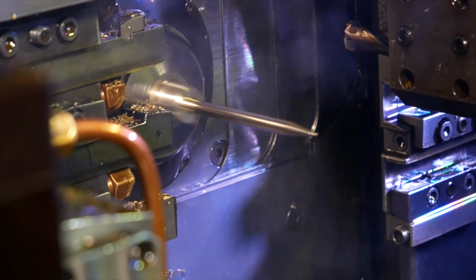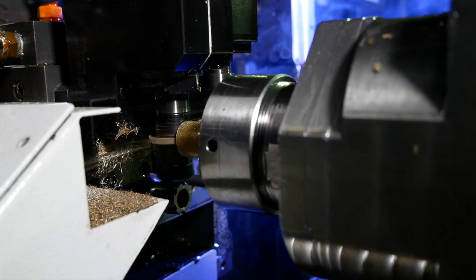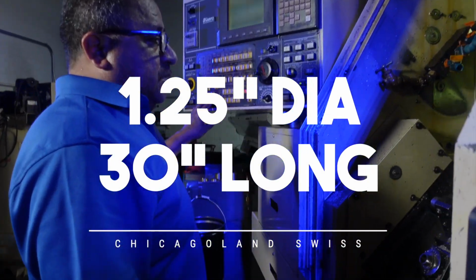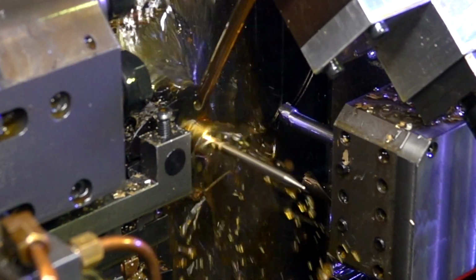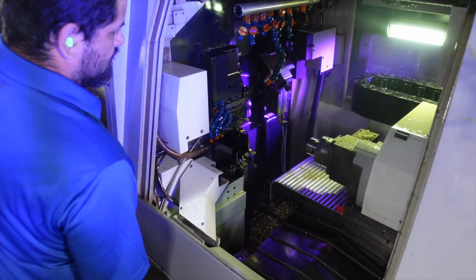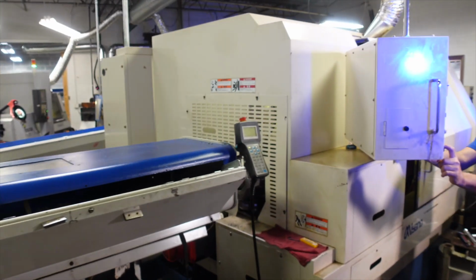Chicagoland Swiss uses complex Swiss CNC machinery capable of very close tolerances and fine finishes, creating parts up to 1 1/4 inch diameter and up to 30 inches in length. With Swiss CNC, the material is cut very close to where the bar is supported by the guide bushing. Often a single heavy cut can remove all the necessary material.